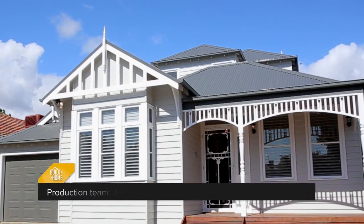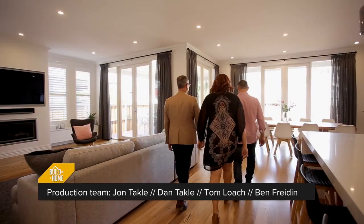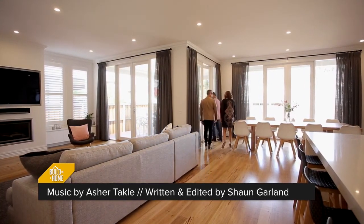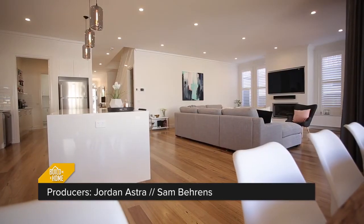Well, there you have it. In our changing world, it's great to see that some styles never go out of fashion. This new house sits beautifully alongside its older neighbours, and inside the living is modern and fresh. A perfect blend of old meets new.